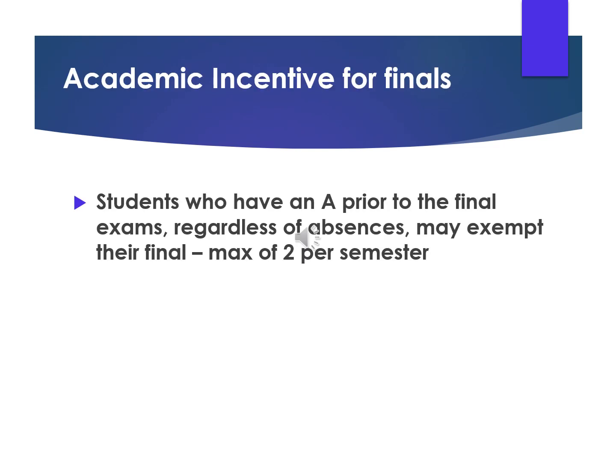This year, our Walton Governance Board, which is part of our governing body of our Walton Charter School, decided to suspend our attendance incentive, but we do still have an academic incentive for finals. Students who have an A prior to the final exam, regardless of absences, may exempt their final, but they can only do that for 2 classes per semester.